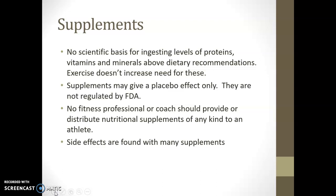No fitness professional or coach should be able to provide or distribute nutritional supplements of any kind to any person, any active person, or any athlete, and that's because they don't have the proper nutrition and health training. And supplements do have lots of side effects that are found that can actually lead to decreases in your health overall.